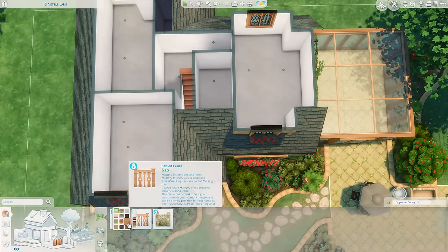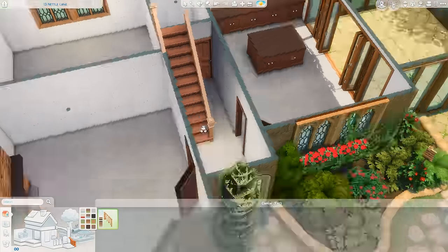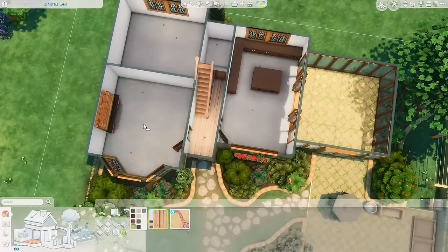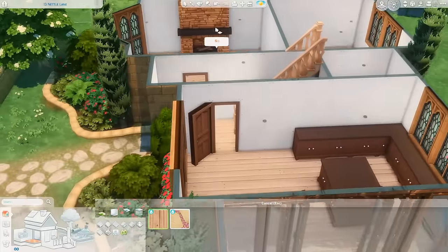I just love being able to see into another room from the room I'm working on in The Sims, and it doesn't have to be open concept. Just having archways I think is so nice. So that's what I opted to do here, and then I am painting all of the floors.